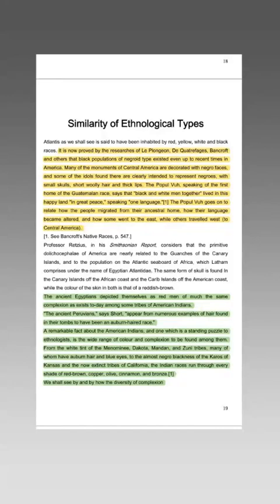Copper color and albino men live together in this happy land in great peace, speaking one language. The Popol Vuh goes on to relate how the people migrated from their ancestral home and how their language became altered, and how some went to the east while others traveled west to Central America. How do you travel west to Central America? Have y'all caught that? When I read it the first time, how do you travel west to Central America?